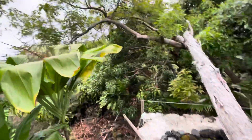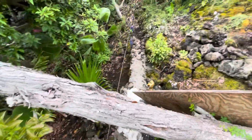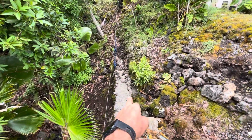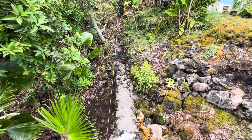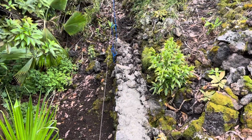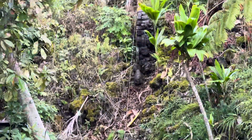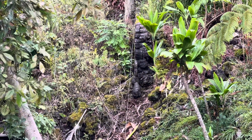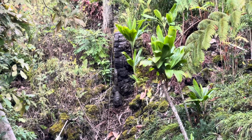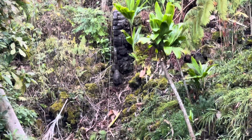This section of wall, like I said, I built it at the beginning of the pandemic. And then this section I just finished putting in right there. And I've got to go all the way up to there where I left off 15 years or so ago. It looks new, but I pressure washed it. Blew all the moss away.